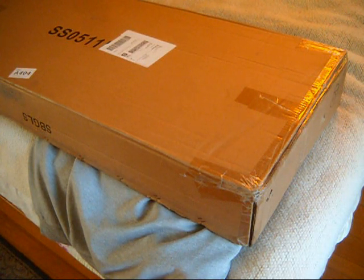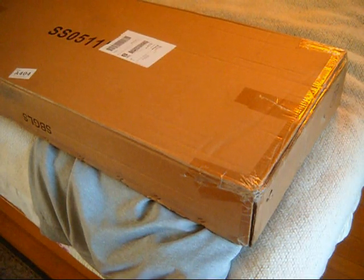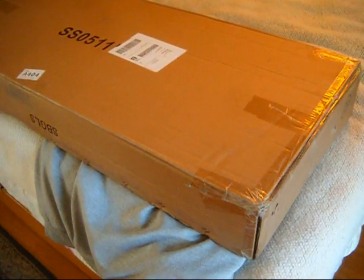Welcome back, everybody. It is another edition of New Guitar Day. Today is, I do believe, October the 15th, 2024. As you can see, we have a nice big box in front of us.